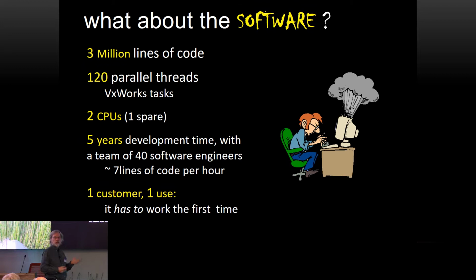It's tempting to make the comparison with large software companies like Oracle or Microsoft. The difference, for instance with Microsoft, is that Microsoft has millions of customers. They can try out something on a small subset of a few million customers. And with Google too, if something doesn't really work right, they immediately fix and relaunch. In this case, one customer, one use, it has to work the first time it's used.